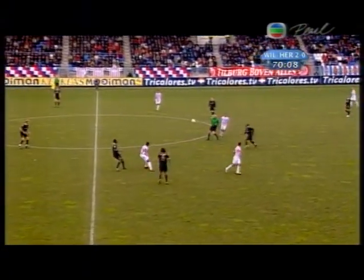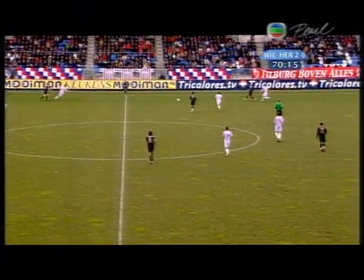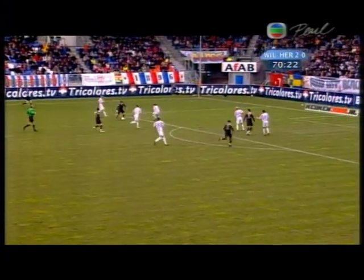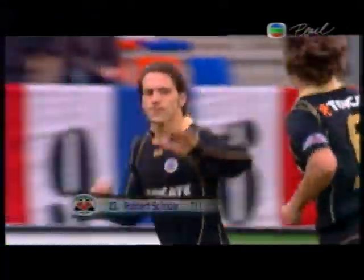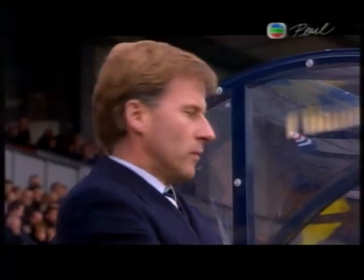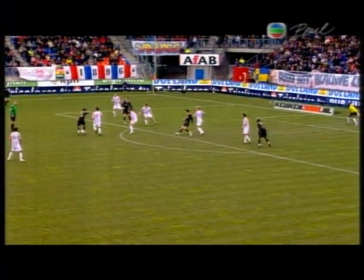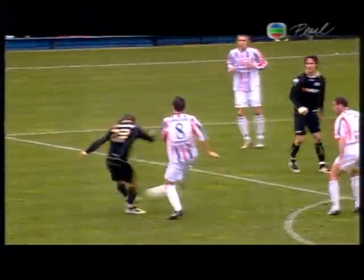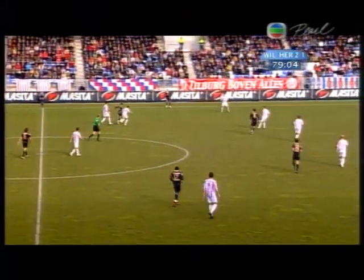A clearance there by Balaam. Back for Clavan. Rob Mass. Looms. Nice build-up by Herakles. Udrego, and now we have a shot from Schilder. Robert Schilder gets a goal back, but will it be too late? It's on 71 minutes, and the score is now 2-1, Willem II leading. Robert Schilder, shadowed by Christophe Gregore, who obviously did not apply anywhere near as much pressure as he should have.